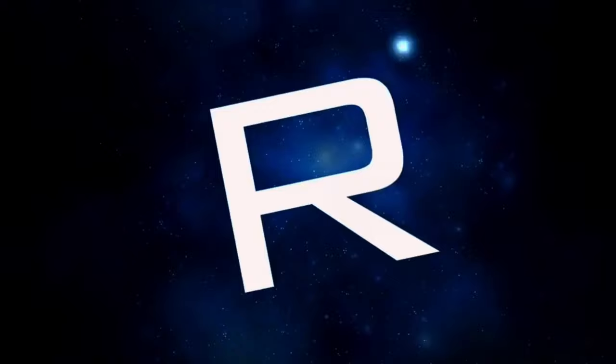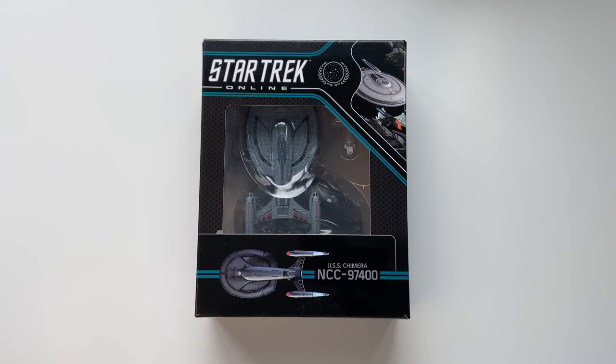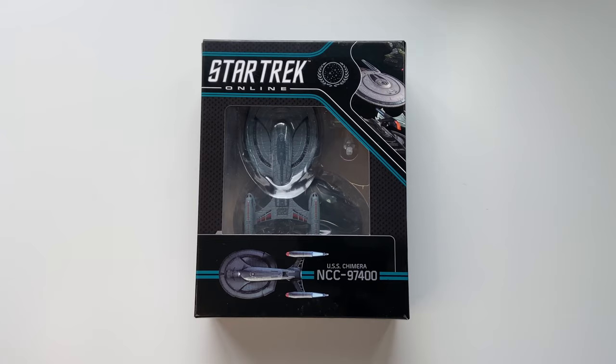Greetings, everybody. Irish Trekkie back with another Star Trek Online Starships collection from our friends over at Hero Collector. We have issue 2, the USS Chimera, NCC-97400, the very first Starfleet Federation ship to be captained by a Ferengi. Yes, this is Captain Nog's mighty chariot, and I'm very happy to be doing a review of this ship.